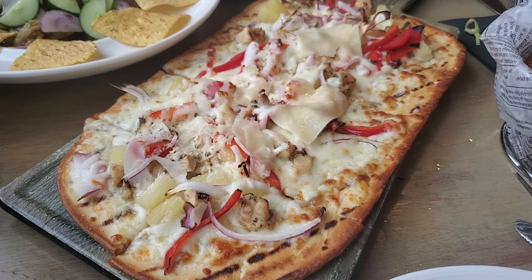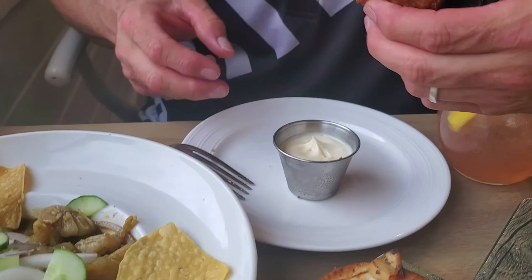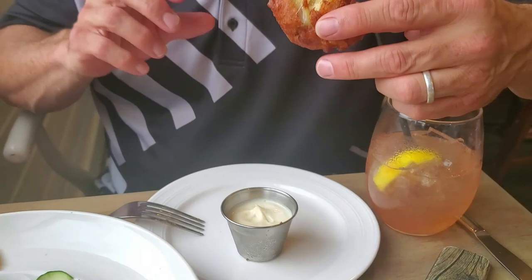Flatbread, and these are blue crab fritters. I'll try it with their little sauce. Let's see what that looks like. I can see a little crab. Wow. Nice flavor. Nice and tender. And it's very much like a mayonnaise type sauce. I'm not sure what else is in there. Aioli. Yeah. Very good.